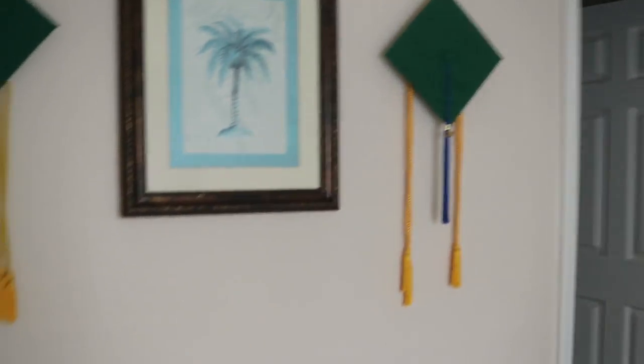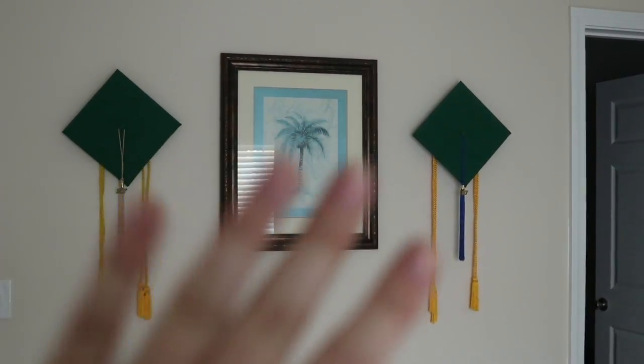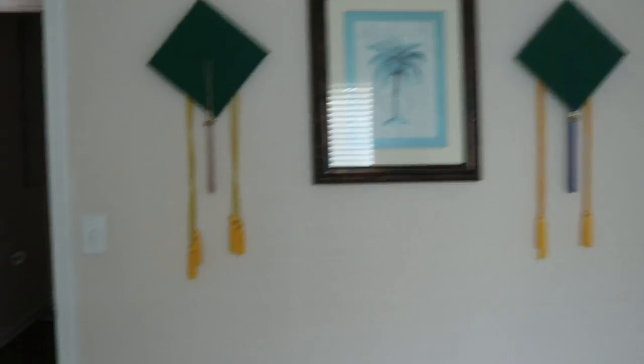Oh, except for I hung this stuff up. This is our caps and tassels and stuff. And then obviously that's not gonna stay there. I just wanted to hang it to see what size and how far apart to put them. Luna. So I just got this lamp from Walmart for $20.